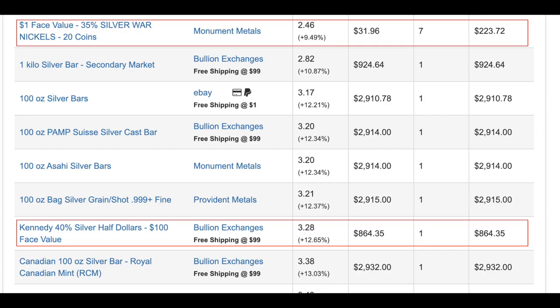So in editing this, I realized that I didn't put enough value on these 35% silver war nickels and these silver half dollars, because if the point is to get the most weight for the least amount of money, one could argue I should have just loaded up my cart stock full with 35% silver war nickels. I think that's a fair argument, but I'd love to hear from you in the comments down below. Would you have gone with that versus what I ended up doing at the end of this video?